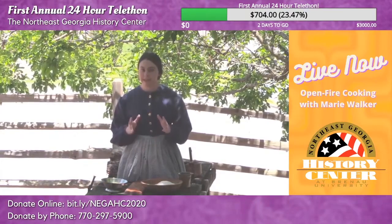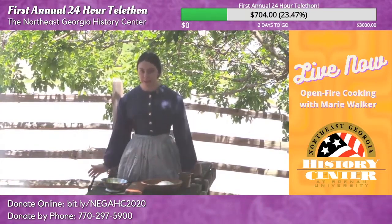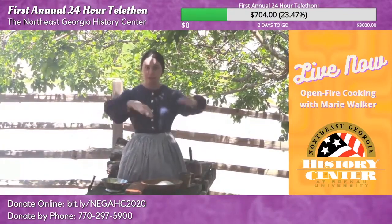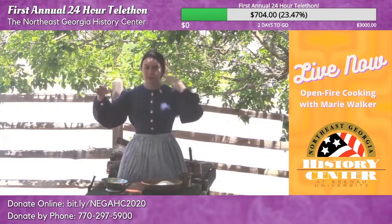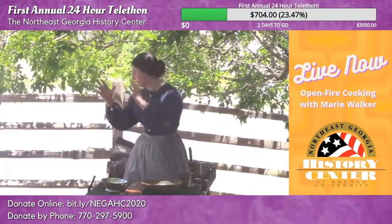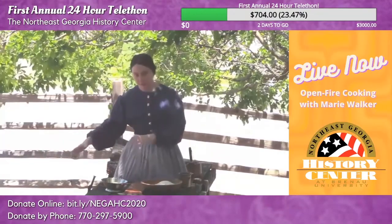One of the main things is heat. You don't want to heat up your entire house in the middle of the summer to bake your biscuits. You're going to take that outside where you have open air and fresh air, or your cookhouse, which is smaller and is not going to heat up your entire main house.